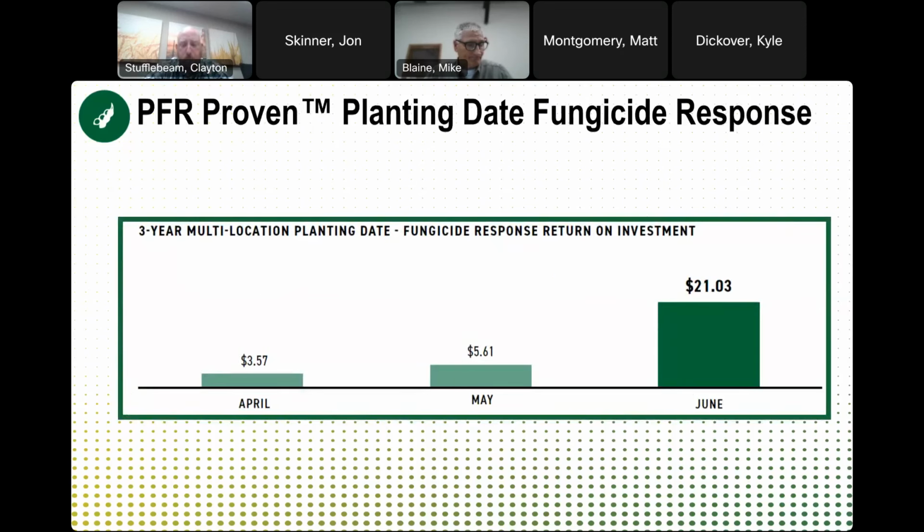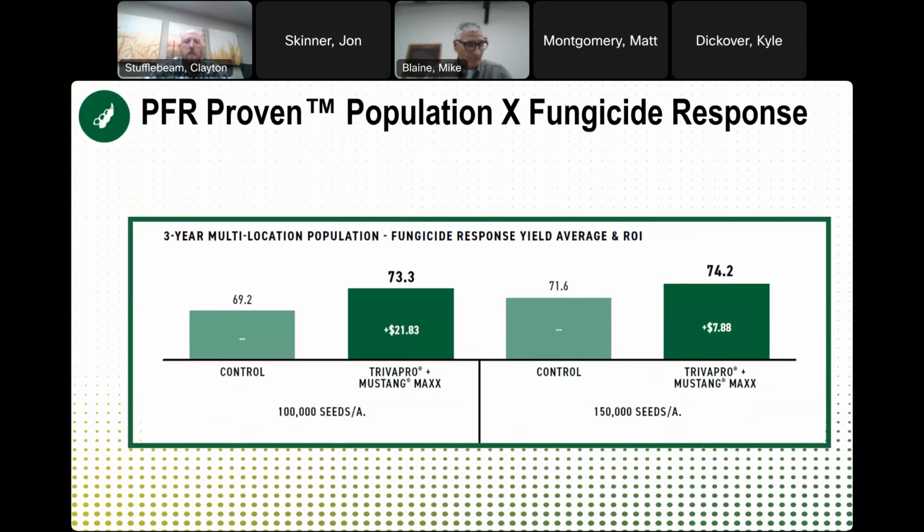Same as corn here. Don't give up on your later planted soybeans. The returns are much higher here. If I had to pick one planting date or the other, we're going to pick our later planted beans over the early planted beans as far as the fungicide application goes, based off return on investment. Last up with beans is similar to corn, a population by fungicide response. 100,000 plants per acre is on the left and 150 is on the right. So our lower seeding rate did offer higher returns than our higher seeding rate. So we're going to focus on that as well, just like the planting date.